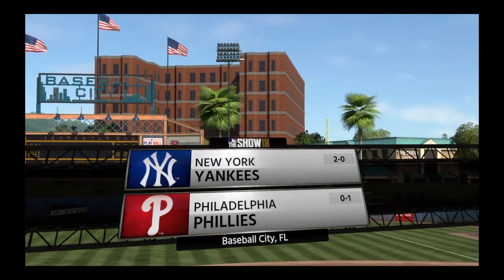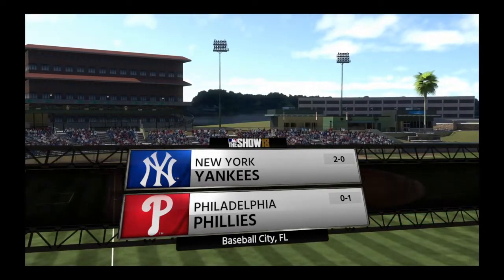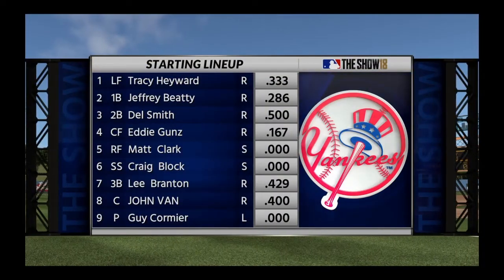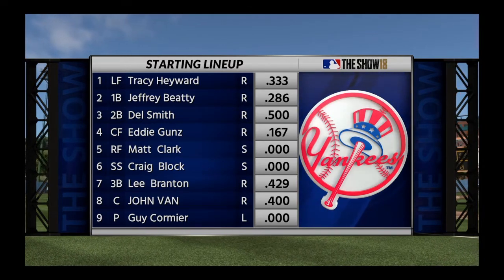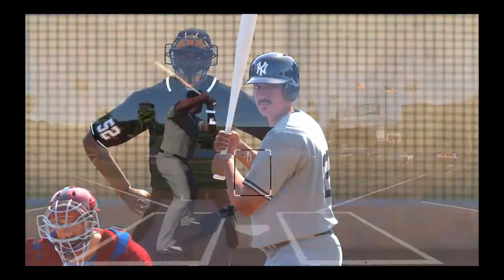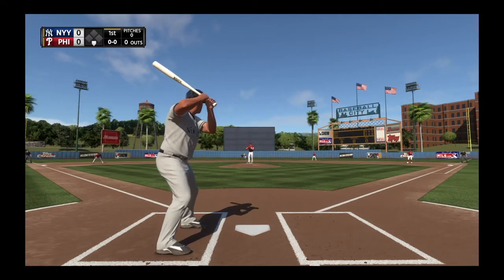Baseball is on the air. Today it's Grapefruit League action between the Yankees and the Philadelphia Phillies. For some daytime baseball. First pitch on its way.